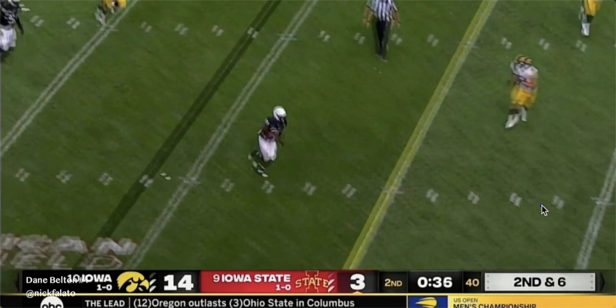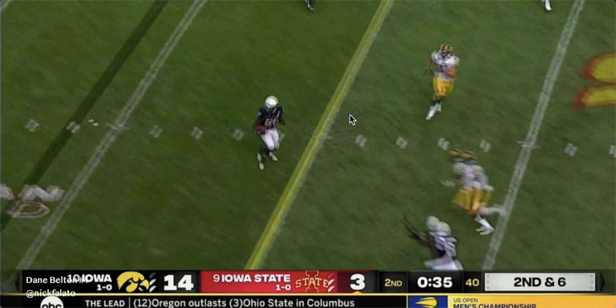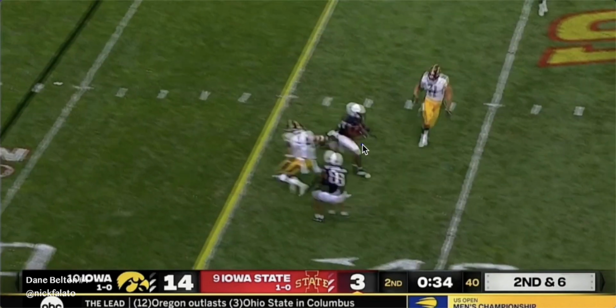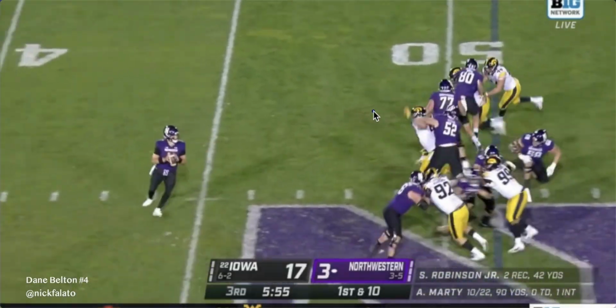So there's something to be said for that, and I wouldn't be as concerned about a missed tackle like this if I didn't see it other times on his film. But still, he wants to keep this guy in bounds. He doesn't want him to get out of bounds. So there's a reason why he set outside like that.